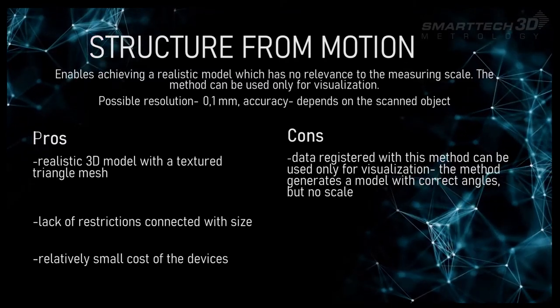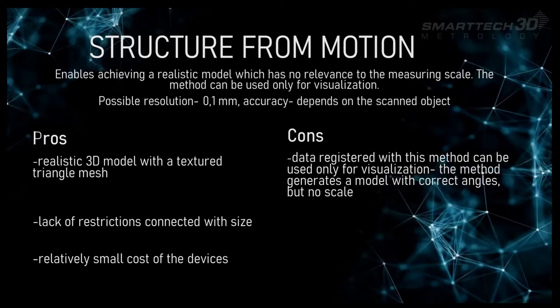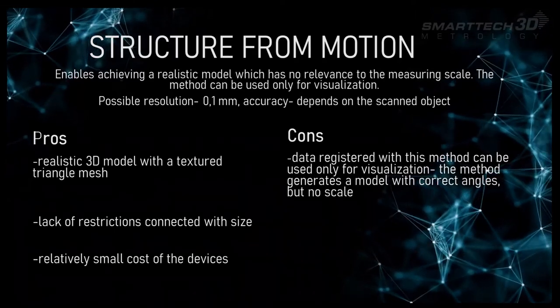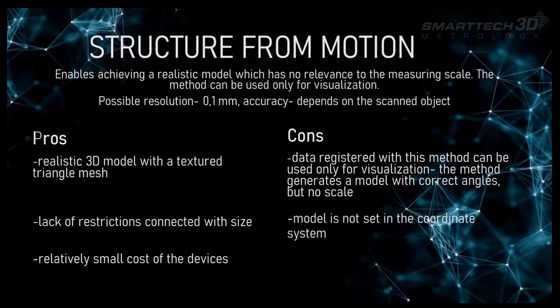So you have correct angles. That means you see the shape of an object, but you cannot be really sure based on only the model what is the size of this object, for example.